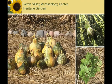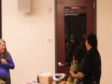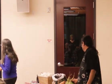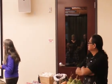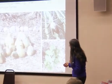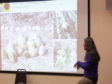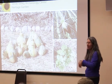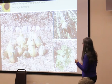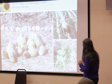This is the Cushaw squash, and that's the one that's beloved by the Hopis. This is one of their mainstays. Ours came from the Hopi seeds, and we actually did pretty well. One of the problems that happens in monsoons is sometimes it gets really wet, and then it gets hot, and they expand, and so we had some cracks.